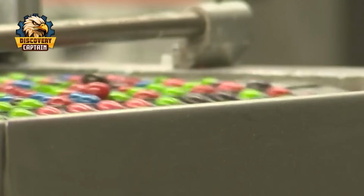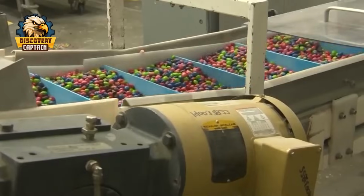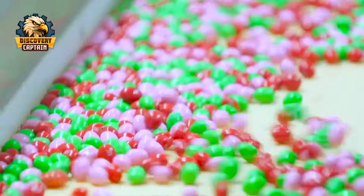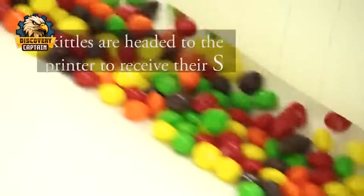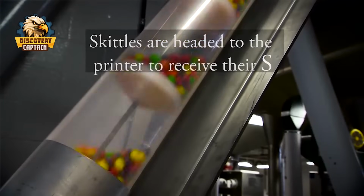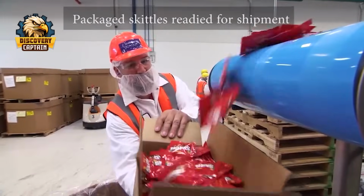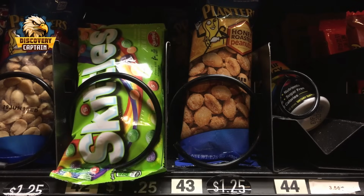But here's the question: what really goes on behind the doors of the factory that produces these little fruit-flavored wonders? How does a seemingly simple candy transform from raw ingredients into a glossy, chewy, colorful treat enjoyed in more than 65 countries? Take a journey with us behind the scenes to discover how Skittles are made. Ready to see how your favorite candy gets from factory to shelf?